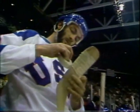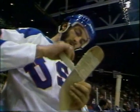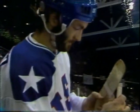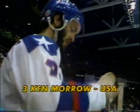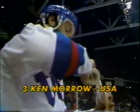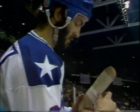Little repair work there in front of goaltender Craig, and also some work at the bench. Morrow with the stick, white tape. More of the players are going away from the white tape and back to the black tape now, but some of the United States players are continuing to use black tape on their stick. Morrow doctoring up his, hoping to get a goal here in the second period.